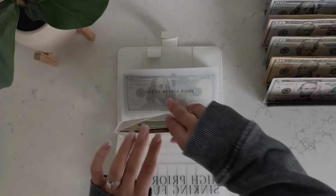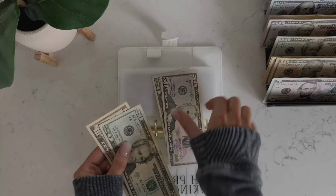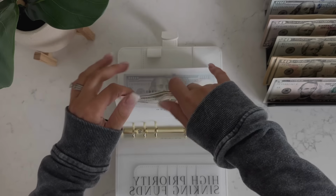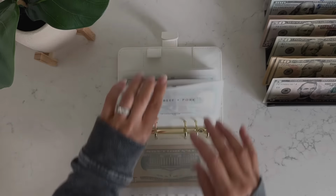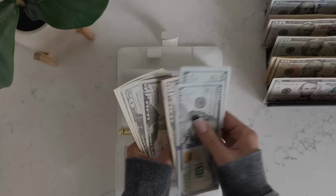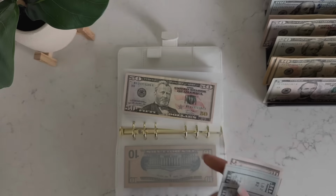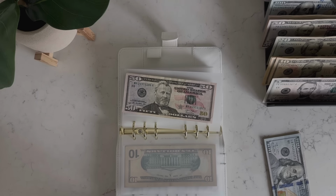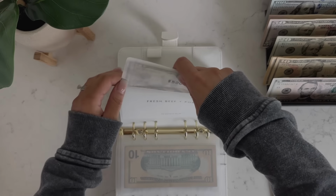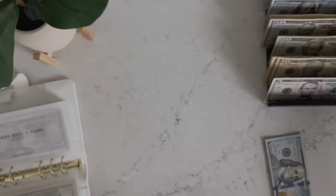But okay, let's see what we have here for groceries. I'm gonna keep some smaller bills, but I do wanna condense those 10s into a 20. What do we have here? 1, 2, 3, 354, 455. So we can swap this out for a $500 placeholder. And then I'm gonna show you where we're gonna keep this money.